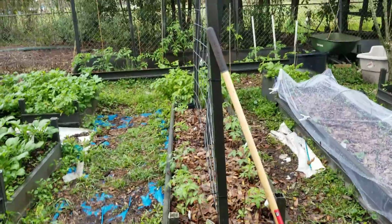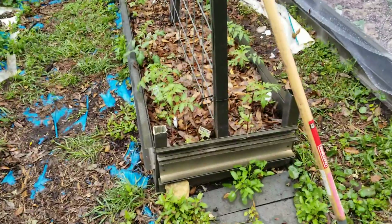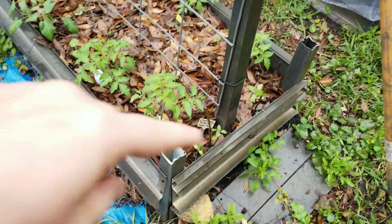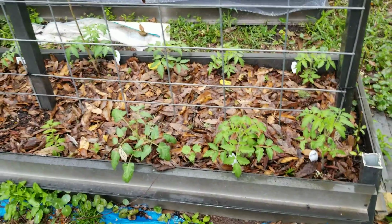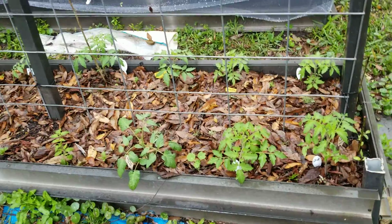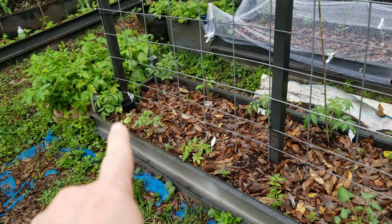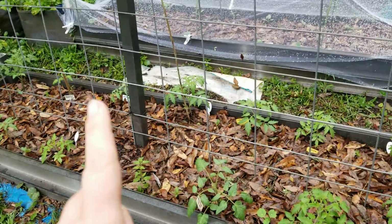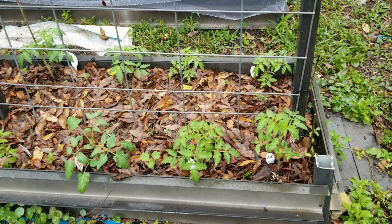And here we have our tomatoes. So I just mulched this with leaves from my yard. But I did grow some Chianti hybrid sunflowers here. And then I have these, I interplanted some nasturtiums. You can see a nasturtium there and down there. And I also put some marigolds in between each one of these tomatoes.